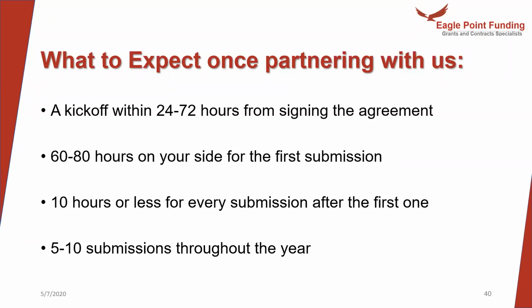It's about 90% on us. So when we say 10 hours or less, that's really 10 hours of you brainstorming with us on the use case, to specify what we're doing. It's going to be a more specific opportunity, different than anything else we applied for. So we want you to help us expand on that vertical. That's what that 10 hours is required for.